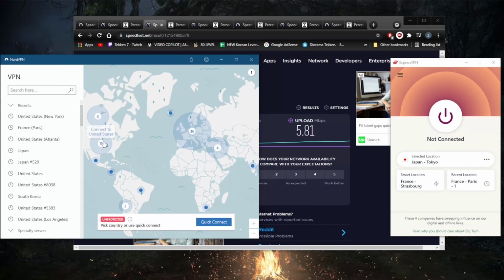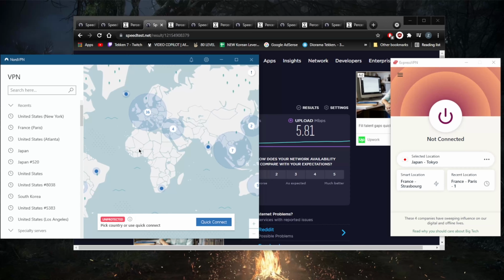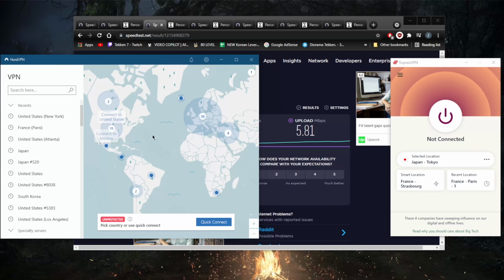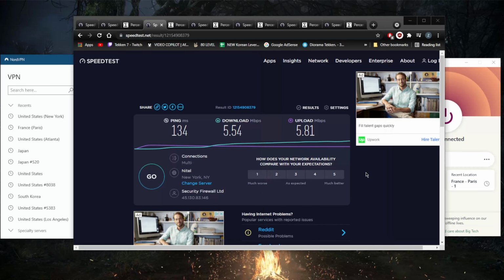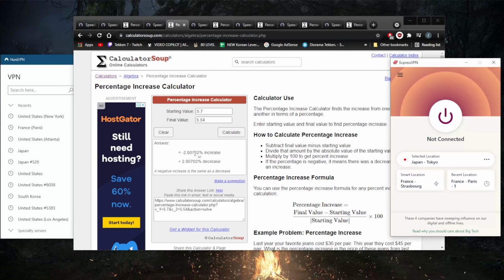Naturally, it's a very far distance. It's a lot of distance covering here. So yeah, ExpressVPN helps you maintain speeds at such big distances. This ends up being a 2.8% decrease, which is something you rarely see. You barely even see a 5% decrease in most VPNs. So for ExpressVPN to drop down to just a 2.8% decrease with an international server, that's very impressive.